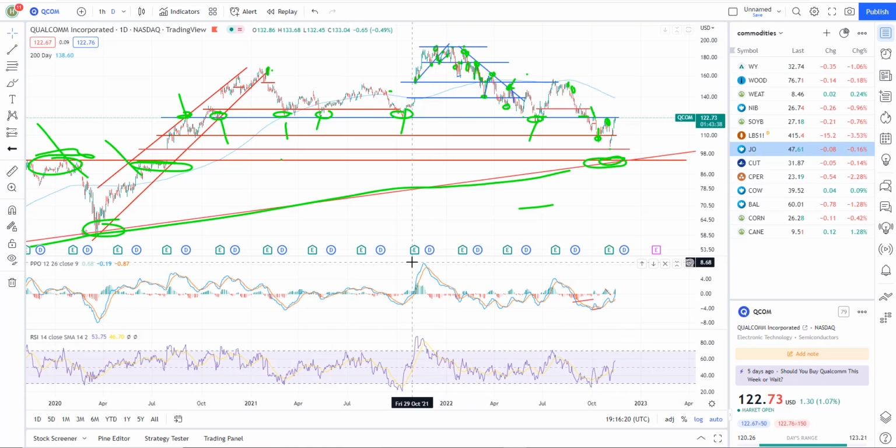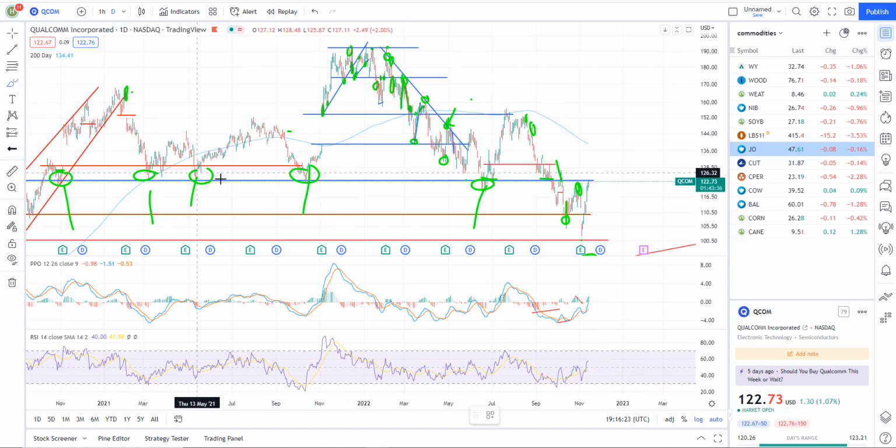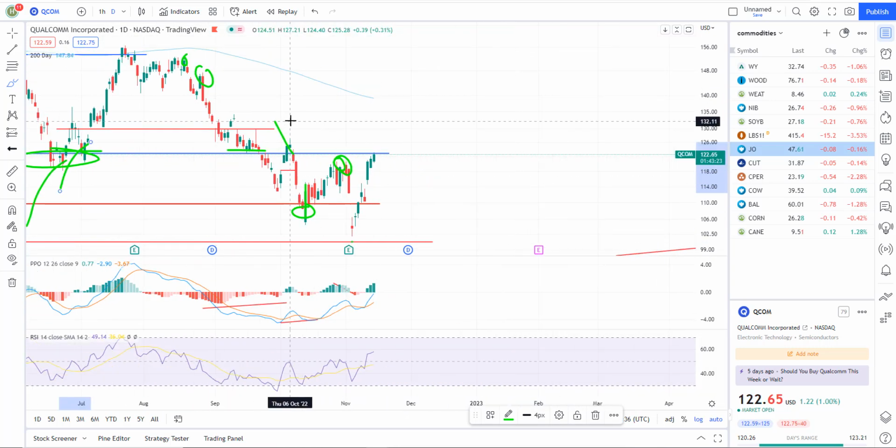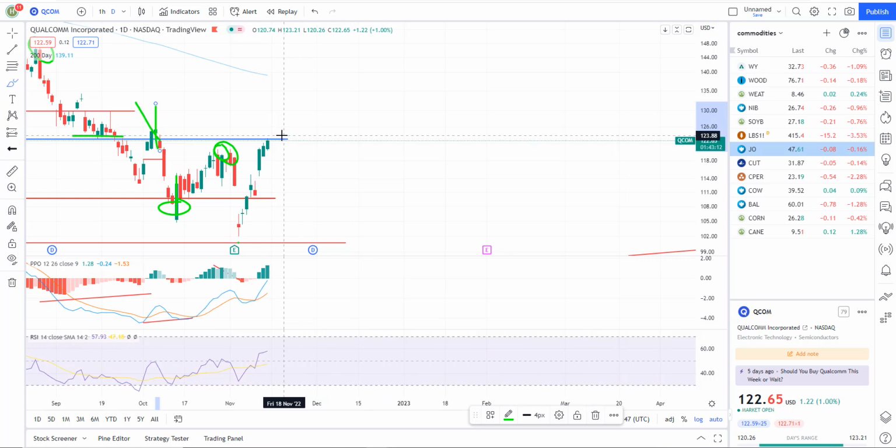Qualcomm looks like a decent short here. Let me show you what I like about it. Again, on Qualcomm, key reaction level right there at about 122.85. It was resistance, support, support. There's another one, support, lots of reactions. Now, when you have a key level, you can chop through it a day or two. That's very normal, but we should get a rejection right here or soon. And we're basically right at that key level of resistance.